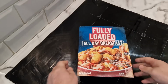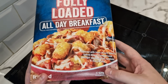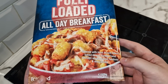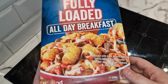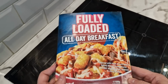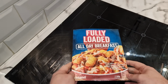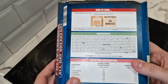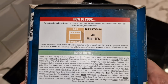So without further ado, let's get into this box. It says fully loaded all day breakfast. It's 520 grams, layered with hash brown bites, baked beans, Cumberland sausage slices, bacon lardons and mozzarella cheese. And it looks fantastic. Like I said, this was 5 for £5. On its own, £3.75. So I advise you to get these offers while you can, and maybe fill your freezer up. This one, unfortunately, is not microwavable.